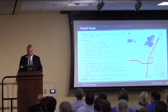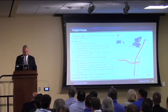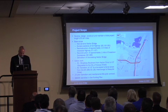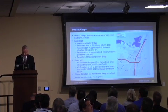Just to give you a general overview of the project, basically the developer is going to develop, design, construct, and maintain about 6.5 miles of the entire project limits. And to get you oriented where the project is.